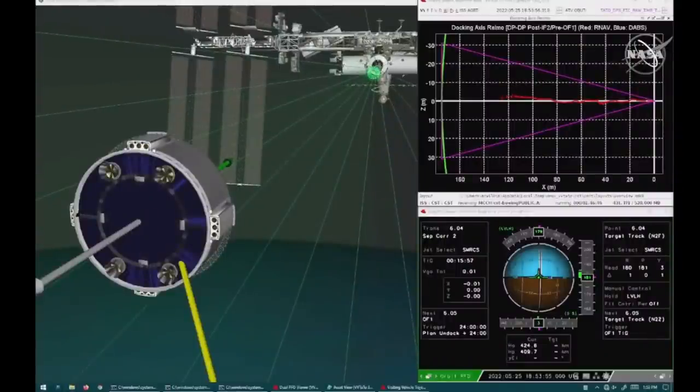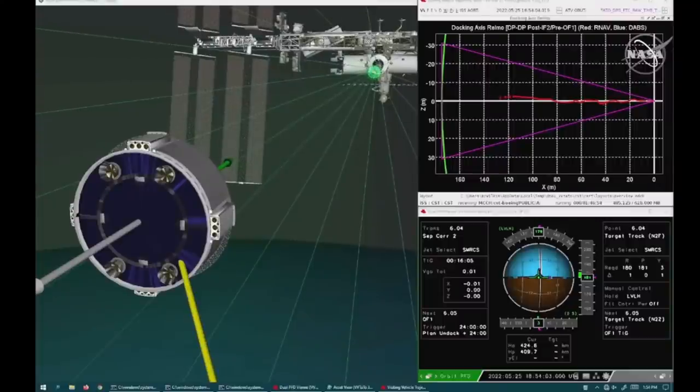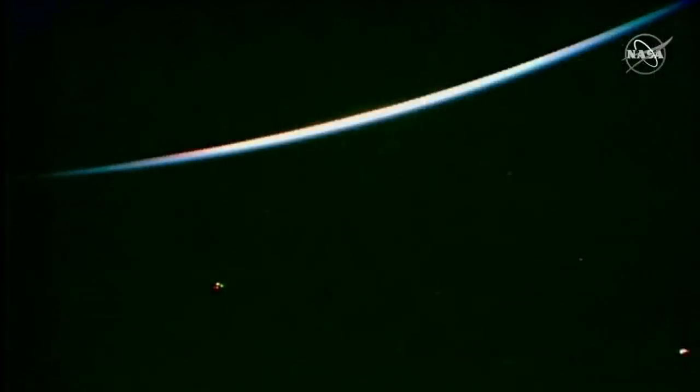And now that Starliner has cleared beyond that 100-meter point, it was commanded to pick up its speed. Now it's moving about twice as fast as before, which is about 0.2 meters per second. So still moving at orbital velocity, but in relative terms to the space station. Still very methodical, very careful path that it's following. And again, space station cameras delivering very lovely views, very wonderful views.